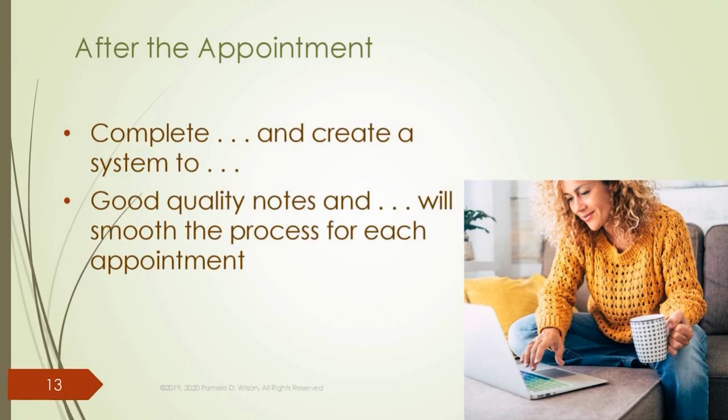And do you believe that the information offered by the doctor resolved those concerns? Do you have any other follow-ups, like perhaps you are supposed to take the blood pressure of your elderly parents or document blood sugar readings? Are you supposed to enter those in the portal? Are you supposed to fax them to the doctor's office? Good quality notes and documentation will smooth the process for every appointment. You'll actually feel like you are in more control and you're getting better care from your doctor's office.